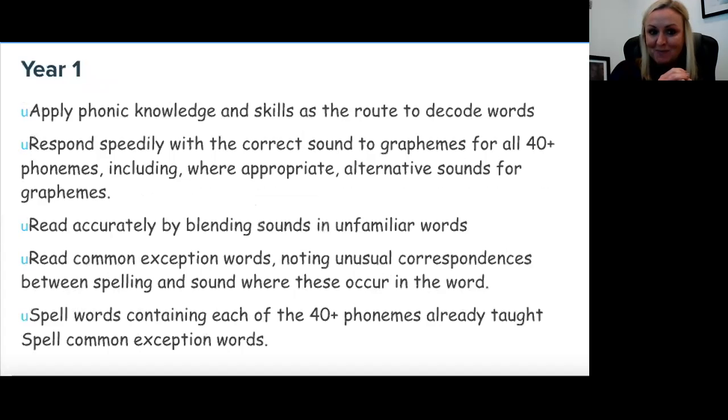Moving on to year one. My daughter's in year 2 now, and obviously she's missed a huge part of year 1. So there are some aspects of this that I worry about. I won't read all that for you, colleagues. That's just for your information. Just give you a moment.